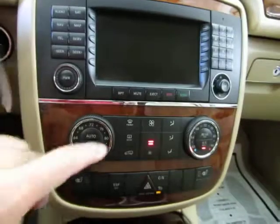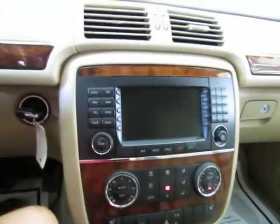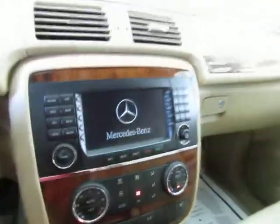Alright, let's get the air conditioning. Oh, the air conditioning's already on. Okay, cool. Let's turn on the stereo here. Lower the volume so you can hear me talk.